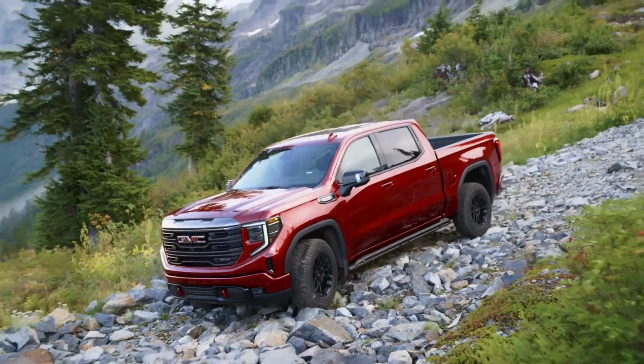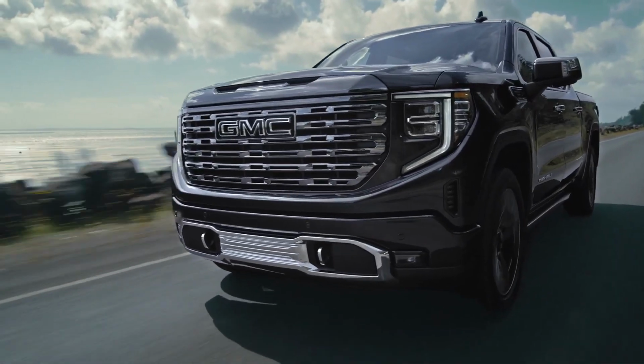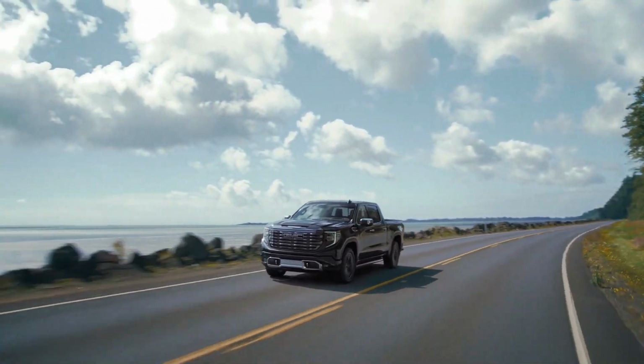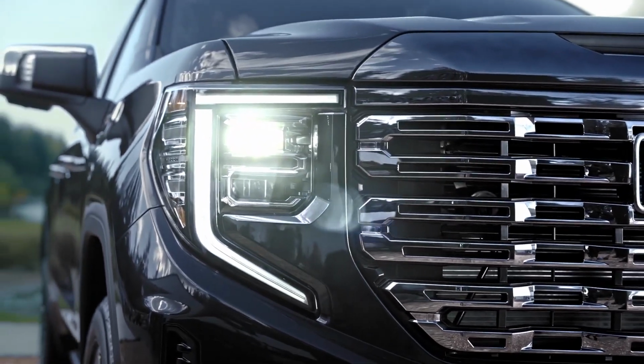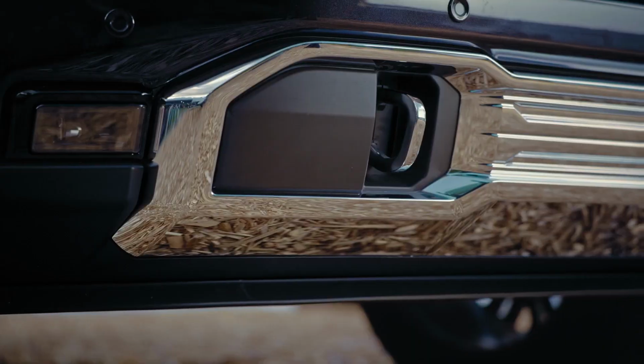I want to show you the comparison between the Denali and the AT4 and what I like about the two. So here we have the Denali, of course, to the right here, and then we have the AT4X on the left. What I like about the Denali, usually, as I said, I'm not a huge fan of chrome pieces, but what they did here in this Denali is they kind of toned down the chrome and made it darker up here in the grille. The grille is still, of course, massive in the front, and it takes up a huge percentage of the front fascia of this truck, but it doesn't matter. It suits this truck and it looks really good.